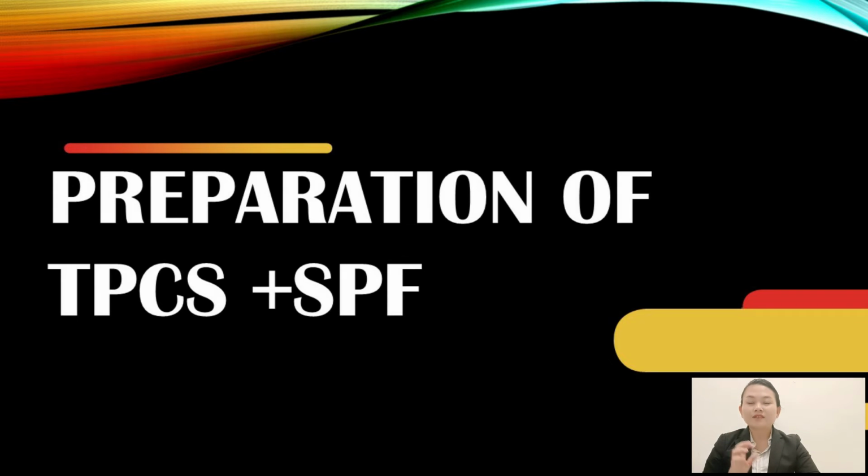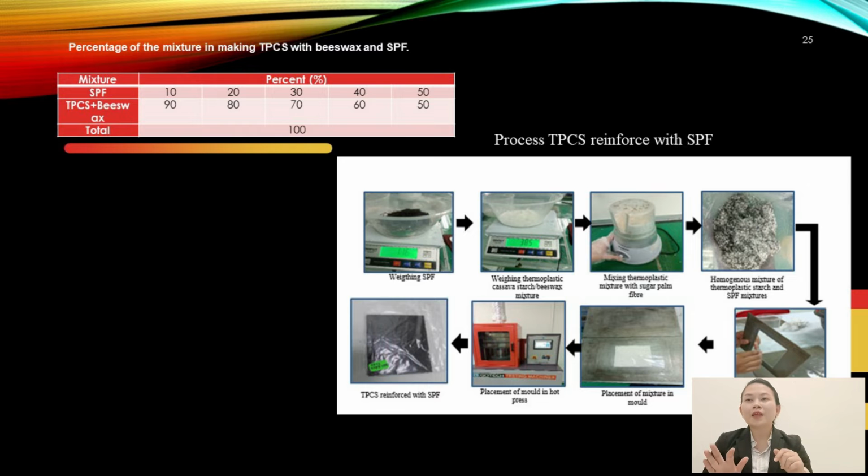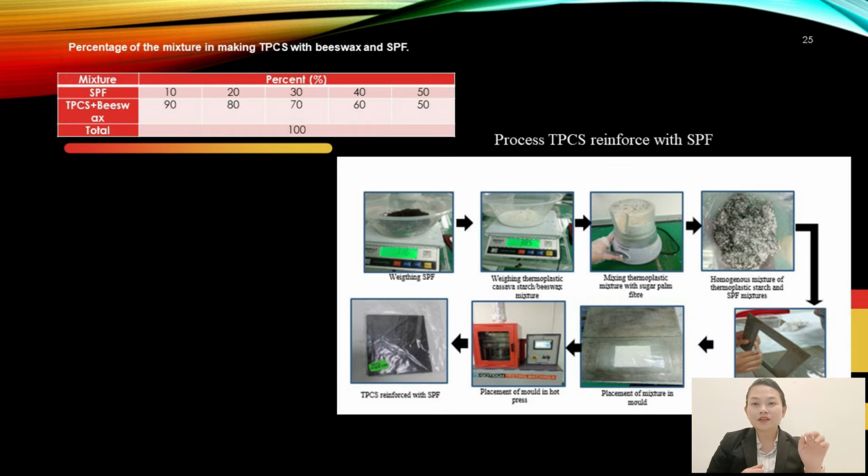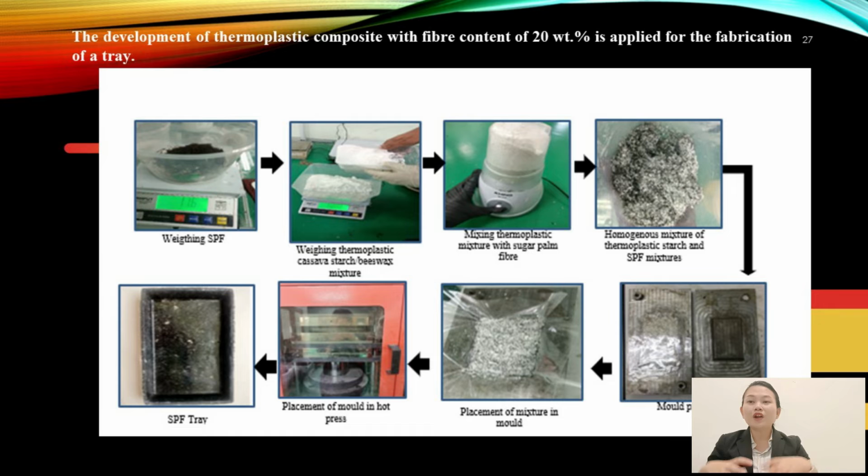Preparation of TPCS reinforced with SPF. As we can see in the tables, there are samples with different ratios. According to the ratio given, we weigh it, then we mix it. After that, the mold will be prepared, and we put in the Mylar film, and compress the mixture in a hot press for 1 hour at around 155 degrees Celsius, and the samples will be produced.